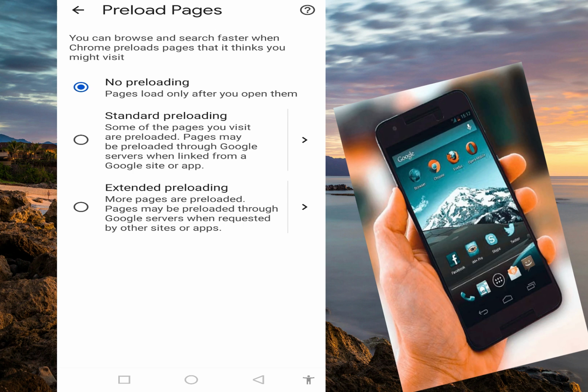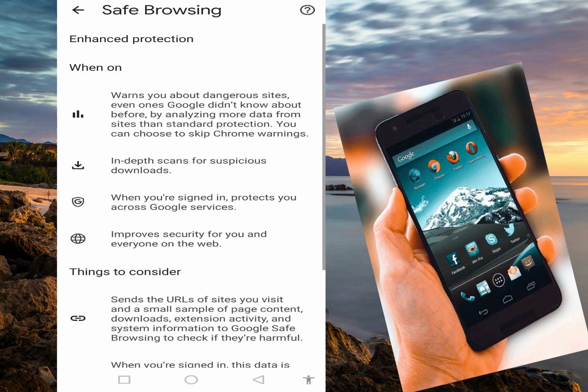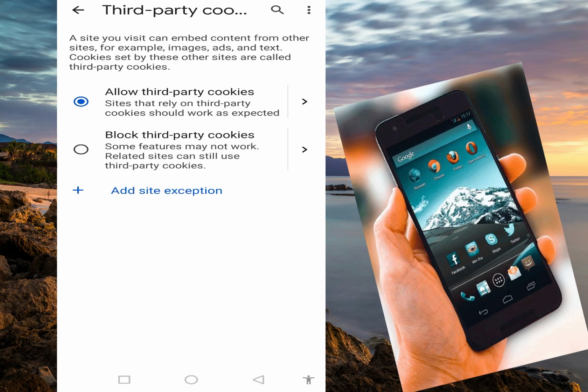So, let's quickly bring it all together. 3 settings in just a few minutes' time with a genuinely massive difference to your day-to-day mobile phone experience. Number 1, switch Safe Browsing from standard to Enhanced Protection. Number 2, block third-party cookies straight away. Number 3, turn off preloading pages completely.